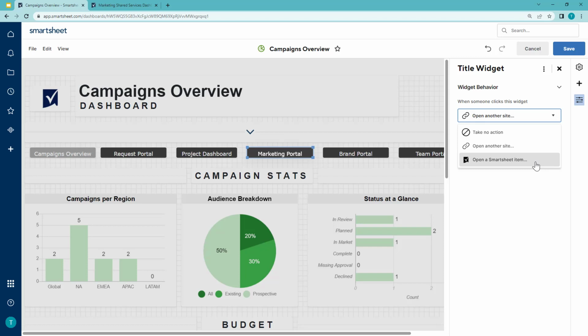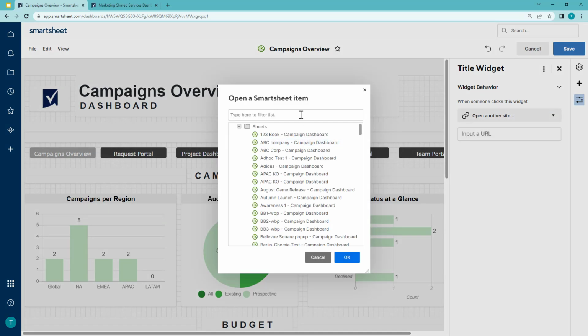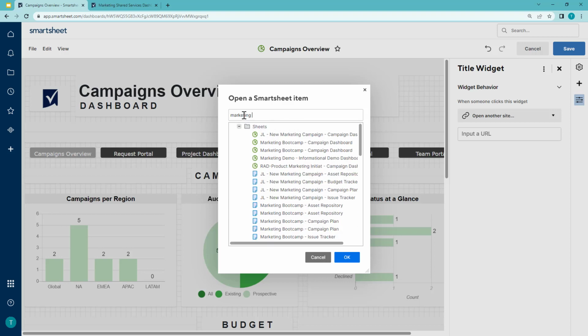So to continue that pattern of the carousel effect, I'm going to select Open a Smartsheet item, and it's going to take me to a list of all of the items that I have available to me within Smartsheet, and I'm going to look for my marketing dashboard.